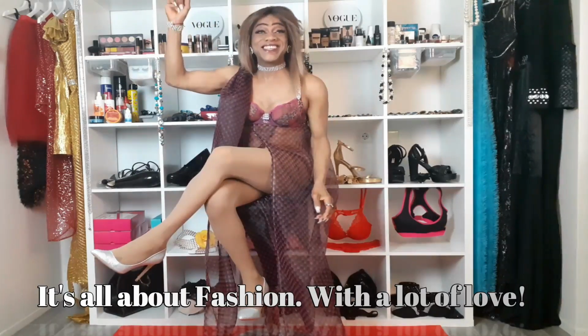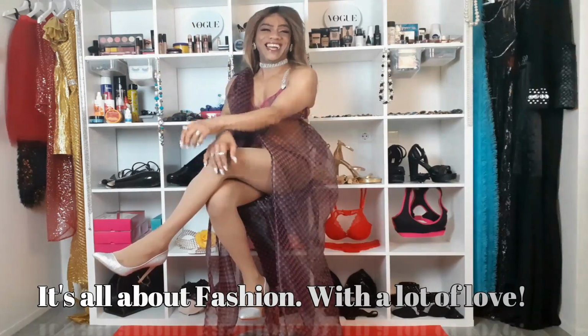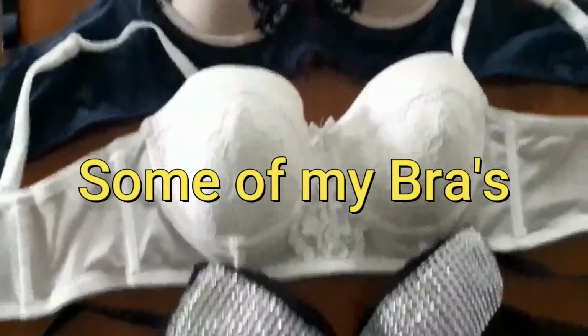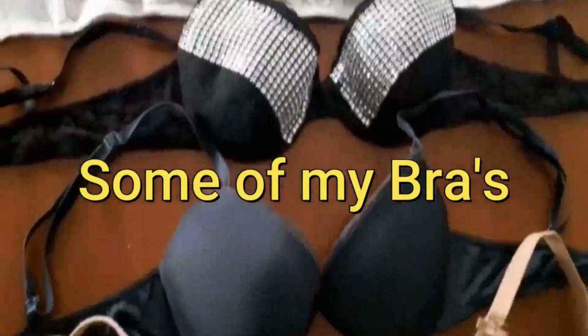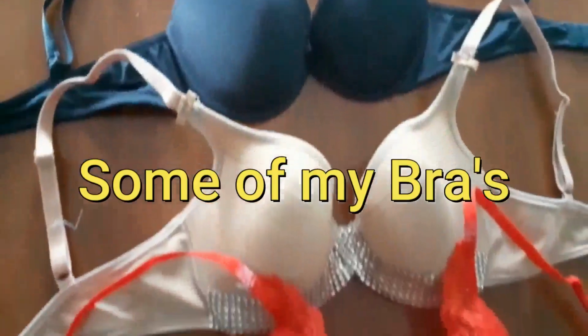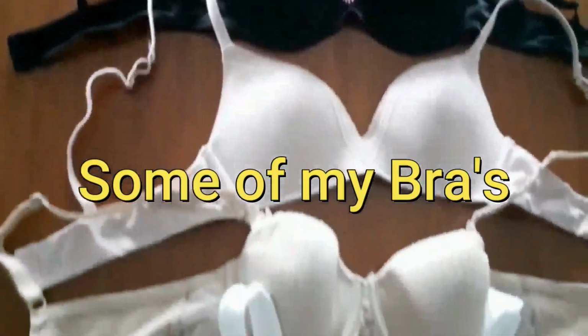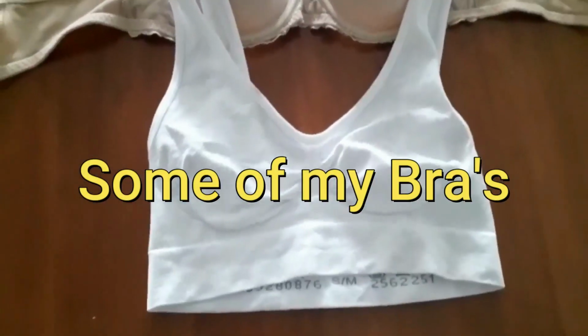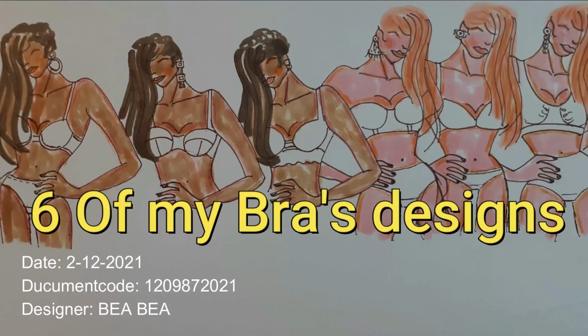So let's start! Here you see some of my bras. And so you can see they are not the same. They are different models, fits and styles to wear for different occasions. Now I show you 6 of my favorite bras that I designed.